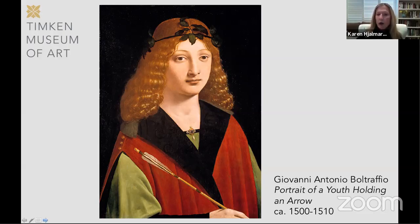So there was a lot of overpainting on this particular image because we did have the age and some of the wear and tear, but it has been restored quite beautifully.